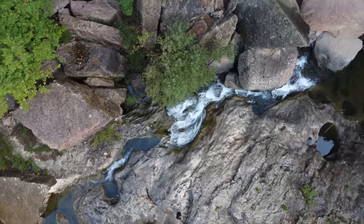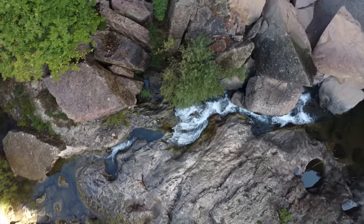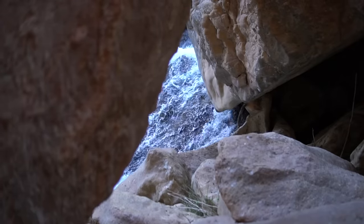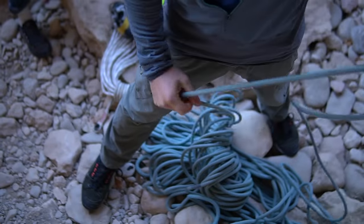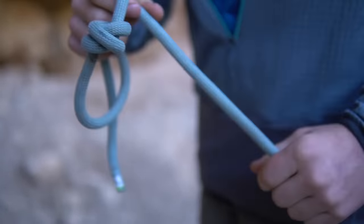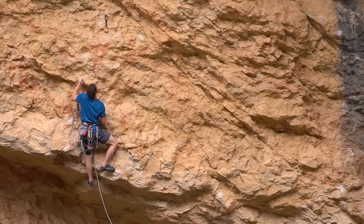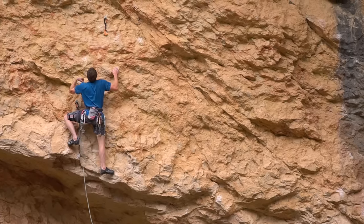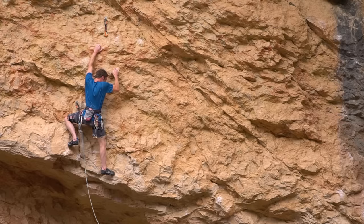Before setting off, I felt as though I had good beta for the crux section, however my knowledge for the final crack was still pretty limited and I didn't have a specific sequence to follow. As this route gets a grade of 8B+, it will be the hardest naturally protected climbing I've tried to flash. It is a crack, so it's nice and safe, but I'm expecting it to be a physical battle.